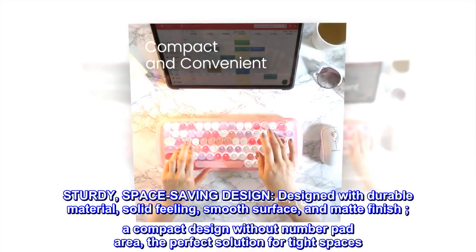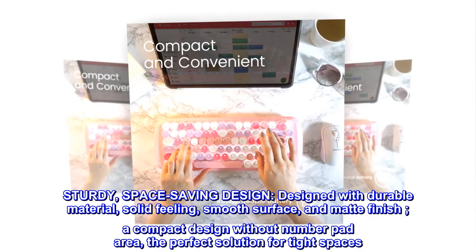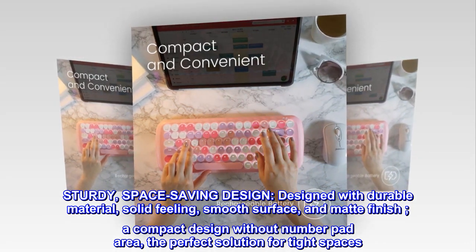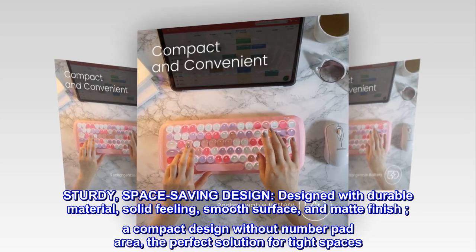Sturdy, space-saving design, designed with durable material, solid feeling, smooth surface, and matte finish. A compact design without number pad area, the perfect solution for tight spaces.